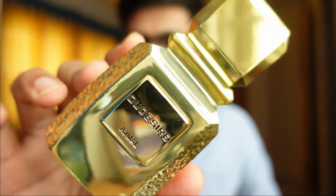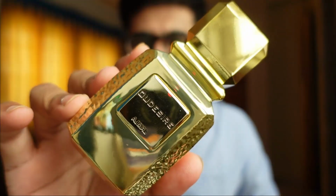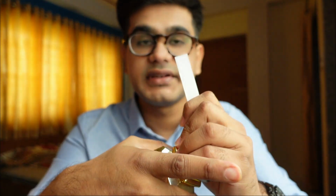The next one is by the house of Ajmal, my favorite one from this house, Oud Desire, and you don't need any introduction to this one. This is one of their premium offerings, and again, the price is also premium. In India, it is available for around 16,000 rupees, maybe 16 to 17,000 rupees. So if the discounts are good, you're gonna get it for less. But I think probably this one is not available now. This one is discontinued. Correct me if I'm wrong. It is, maybe. So get it while you still can.